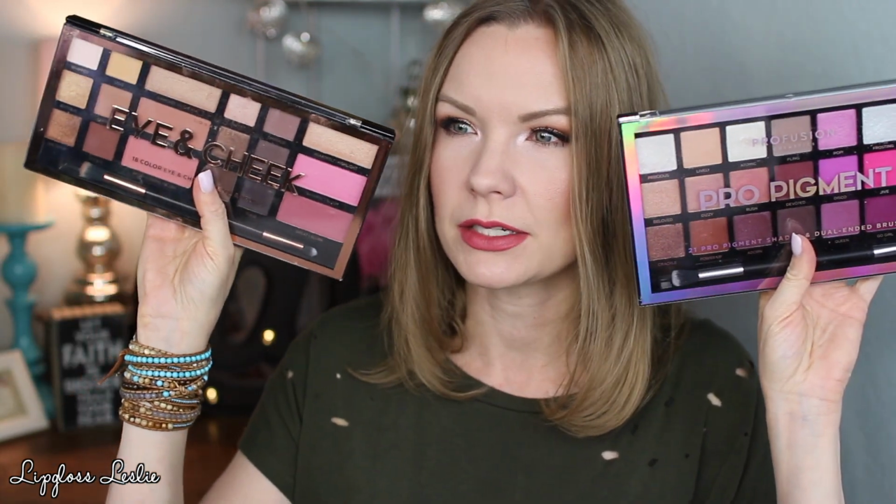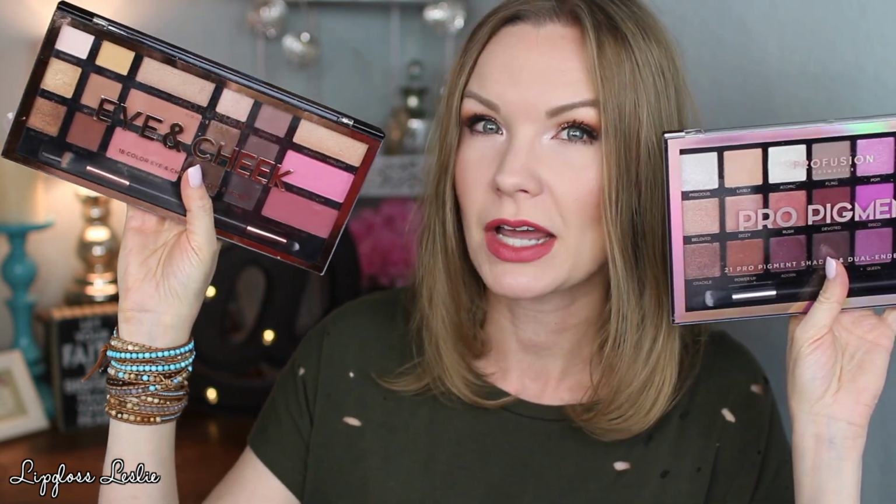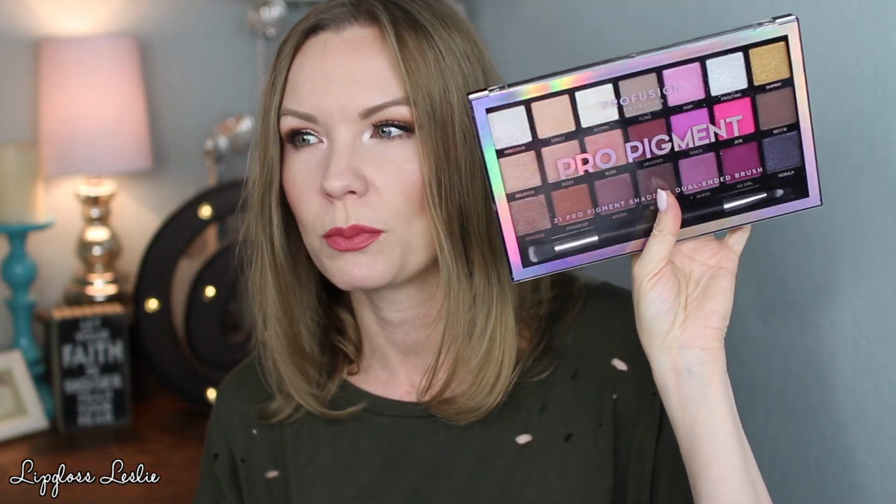And then they do these ginormous palettes for I think around $9.99, right at $10. This one is an eye and cheek palette, so you get cheek products and eye products all in one palette. This is awesome for travel. This one is the Pro Pigment palette. I mean, look at that pink. Stunning, so pigmented. Amazing. Can't beat it for $10.